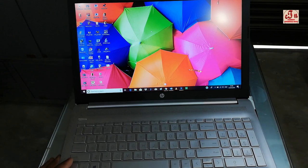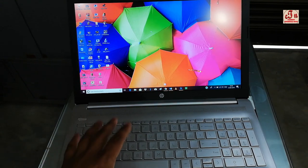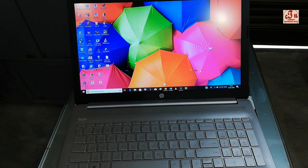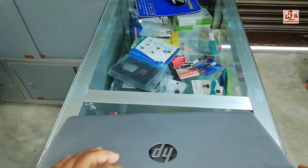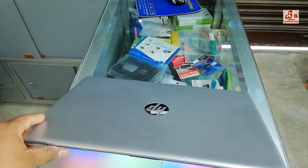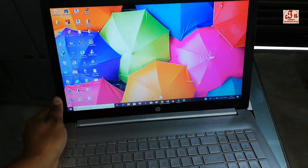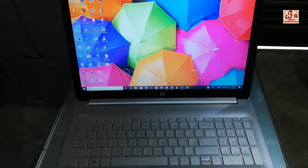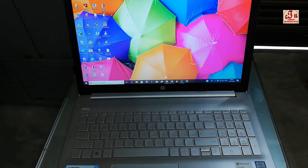When you're typing at night, you will feel some problem. That's all, but it's not very major. You can easily use it for your daily work. It is not a metal body, it is a plastic body. This is one problem, but it is not very heavy for a plastic body.